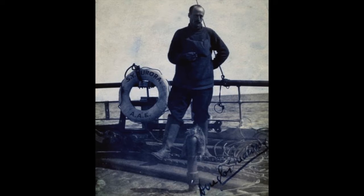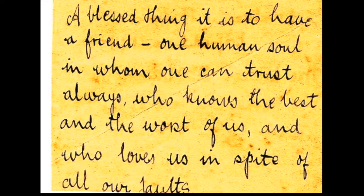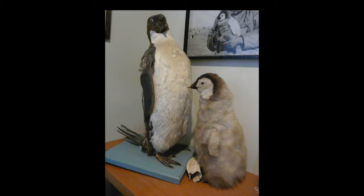And here you're looking at a signed photo by Sir Douglas Mawson as he stepped off the boat in 1914 after 2 years in Antarctica. And the note you're looking at was written at the time by the medical doctor, Dr. Archibald McLean. All the memorabilia one can view at the Mawson's Huts replica at Hobart Harbour.